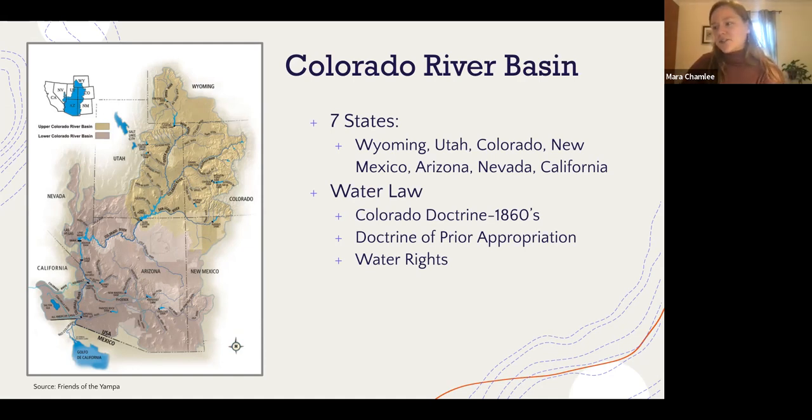And it's called the Doctrine of Prior Appropriation. So the doctrine details who's entitled to use how much water and for what uses. It's often summarized as first in time, first in right, meaning that the first person to take water from the river and put it to beneficial use has the first rights to that water allocation. So this water system is central today to water users and differentiates senior water rights holders from junior water rights holders and the allocation amounts that people have.